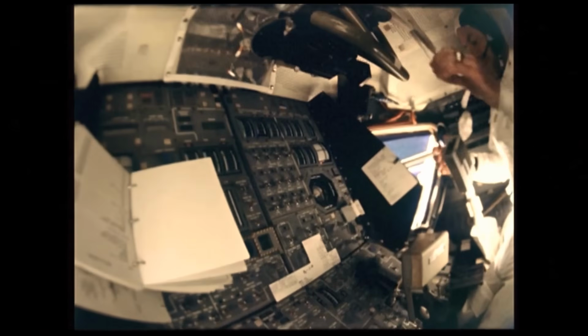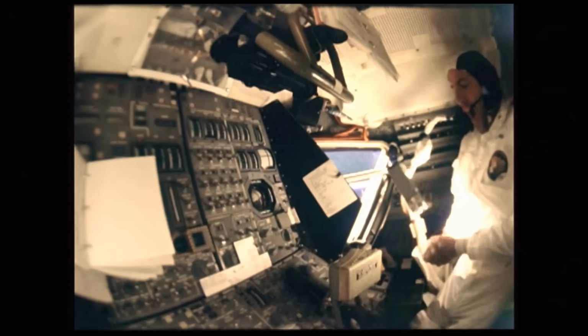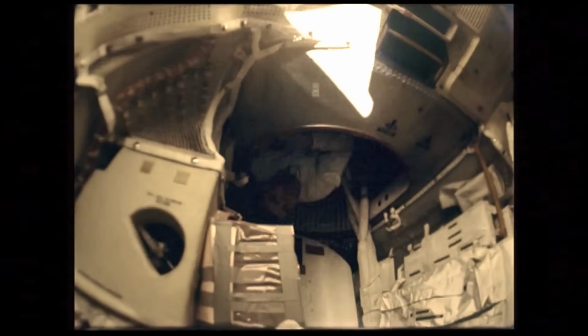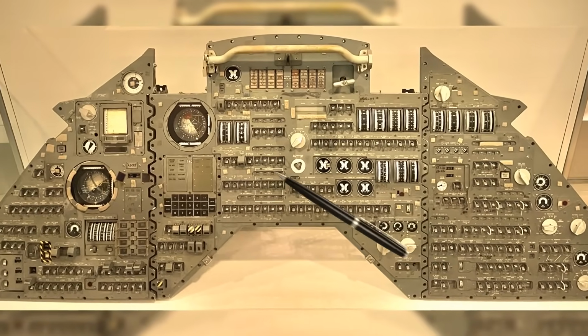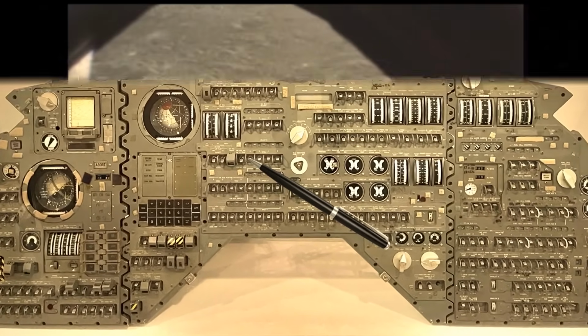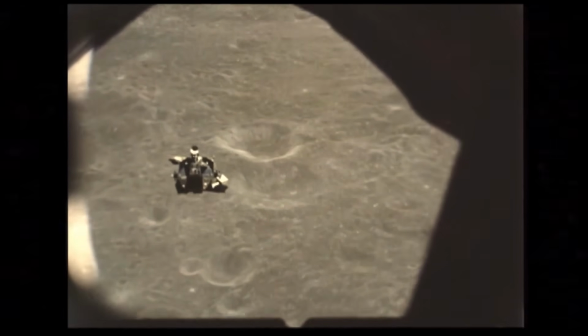to get some sleep. While preparing for liftoff, Armstrong and his crew discovered that, because of their chunky spacesuits, they managed to break the ignition switch for the ascent engine. No big deal, they thought. So they used a part of a pen to push in the circuit breaker to start the launch sequence. At 1:54 p.m., the famous Eagle began to ascend.